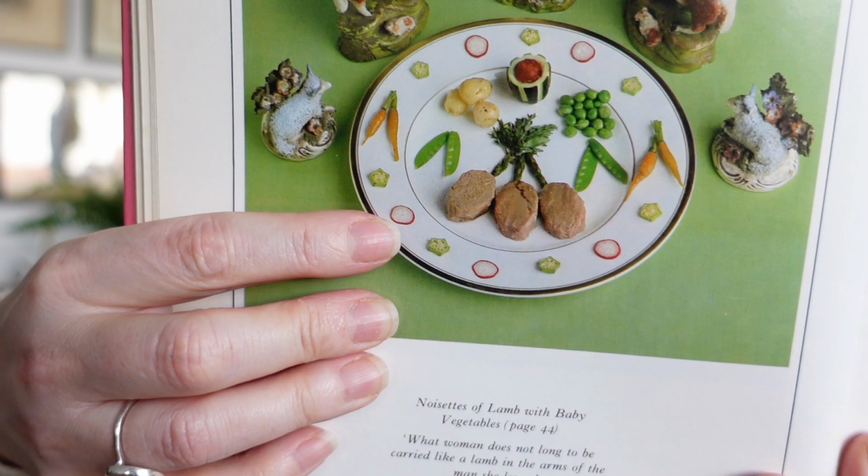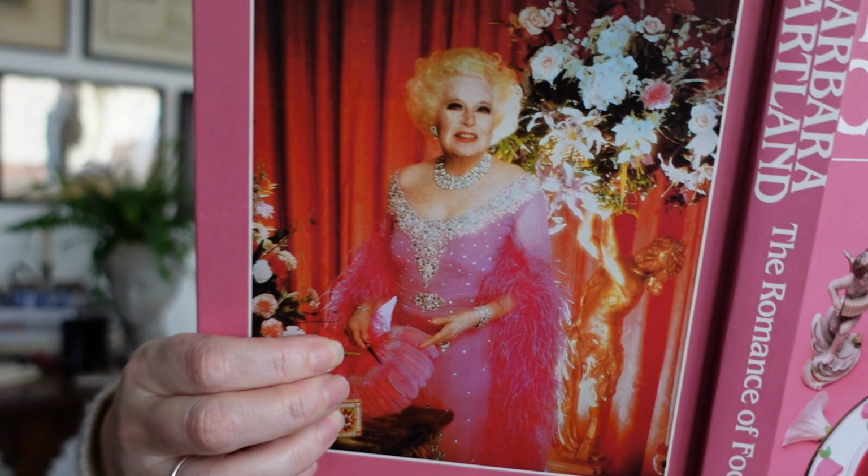But I just thought, as it was the romance of food. I mean, even this is lamb with baby vegetables, but look. I think this kind of fine dining must have been quite popular in the 80s, but it's definitely not going to satisfy me or my brood. But I have really been enjoying all these lovely vintage photos and, like I said, her anecdotes. But at the back, there were some cake recipes. And there she is, Barbara. I think it's brilliant.